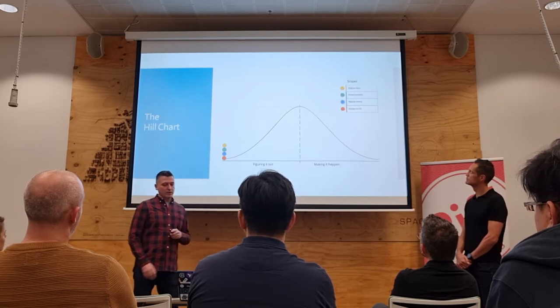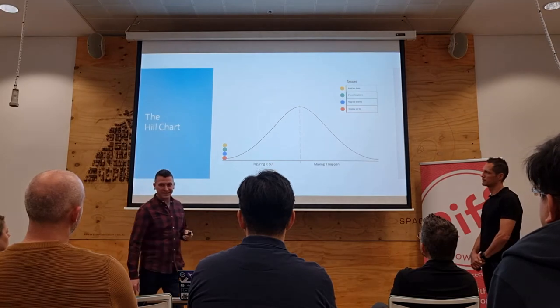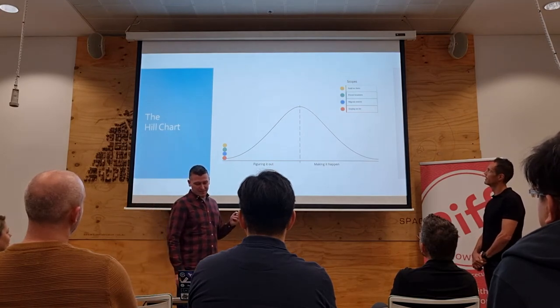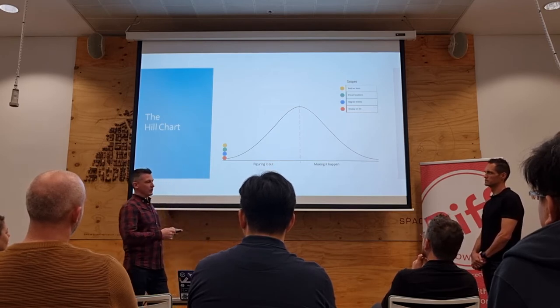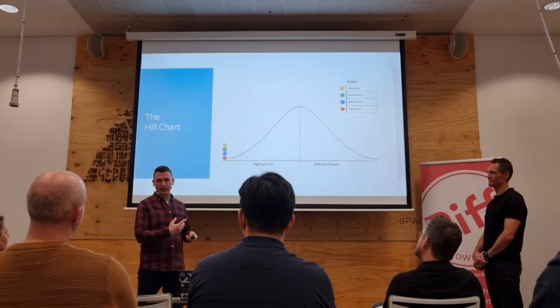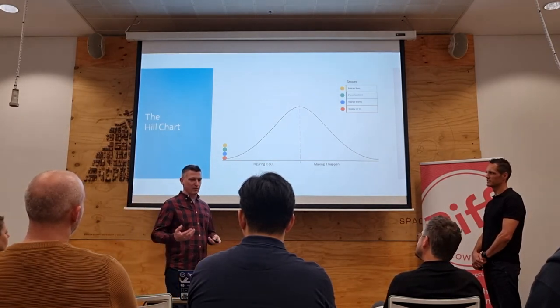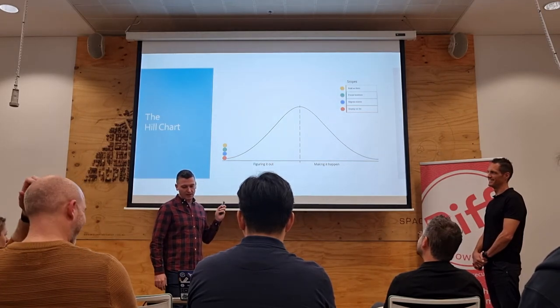So now we have scopes that we can put on the hill. The hill chart. This is one of the things in the Shape Up toolkit that we adopted really early, and I do have a whiteboard picture for this that I just couldn't find. But before we went into lockdown, and then you had to do everything remotely, so we put it on Miro.